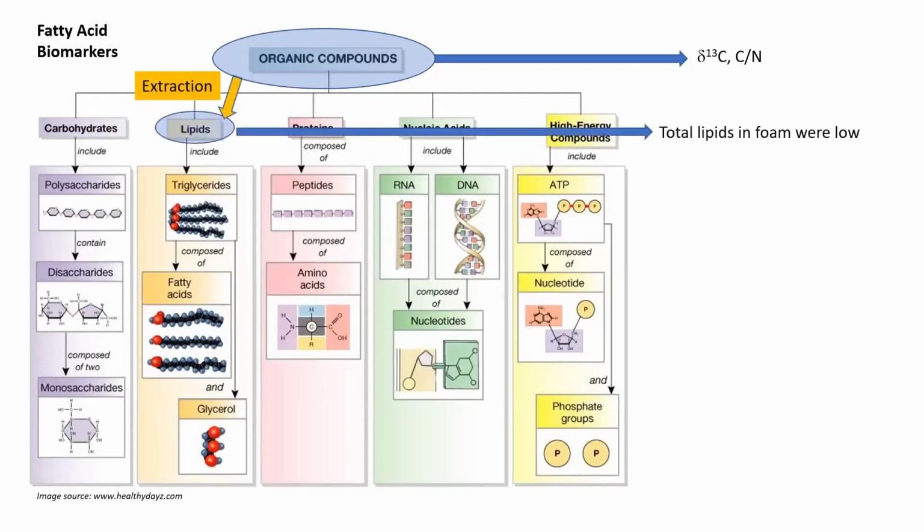So we chose lipids and fatty acids, because they are surfactants and they can create foam, so they were the natural thing to look at. Plus, they're commonly used in aquatic systems to differentiate sources. What we found is that the lipid yields from the foam were very low. We didn't expect that. What that told us is that the lipids are not causing the foam, although they can still point us to the source. They still contain a lot of source information.